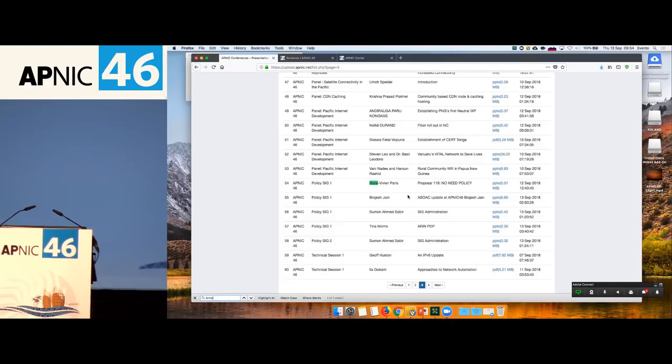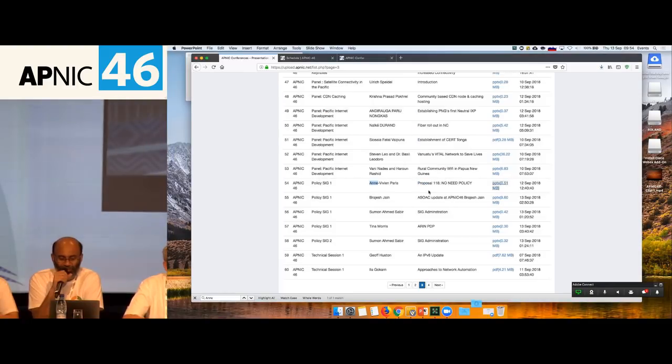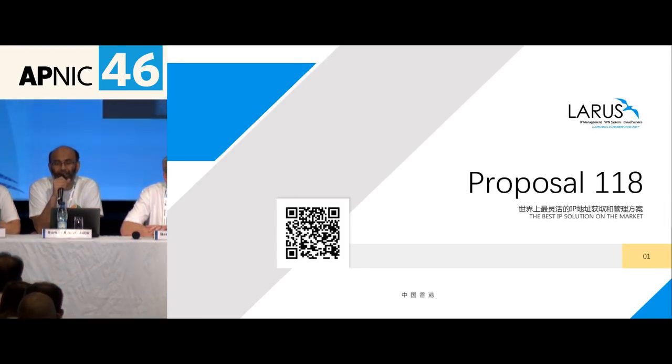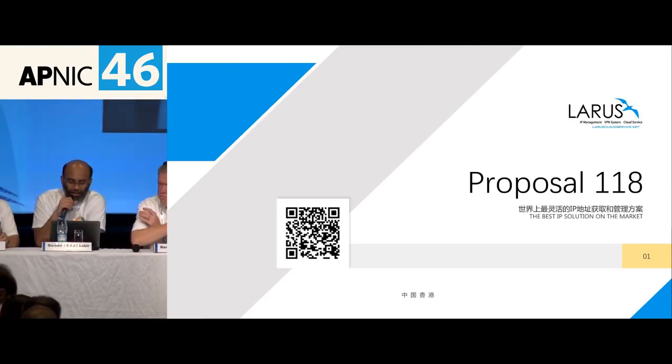So we'll now enter into the policy discussions today, and our first proposal we'll be discussing is Prop 118, no-need policy in the APNIC region. I must mention that we were discussing this policy in the earlier meetings, and the author changed in the last meeting. Lu Hang wanted to volunteer and continue with the policy, but unfortunately he couldn't attend physically. He is joining remotely, but on behalf of him, Anne Vivian Paris will be presenting no-need policy in the APNIC region.